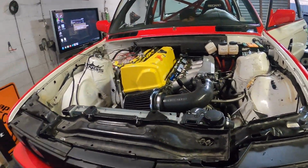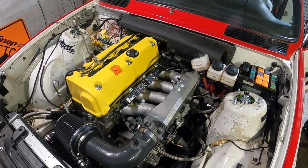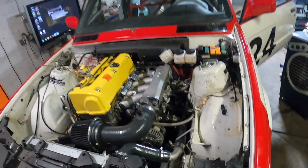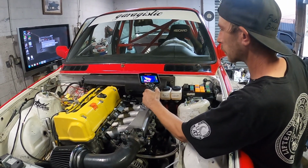All right, it's now 6:30, but it's alive. So we're not able to trust the AEM temperature right now. It thinks it's overheating. It's not. We hope.